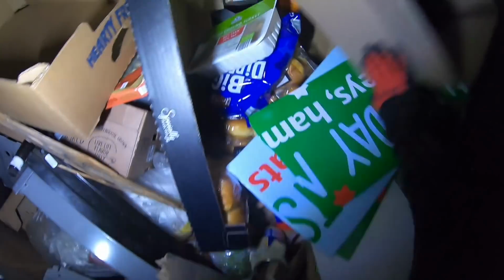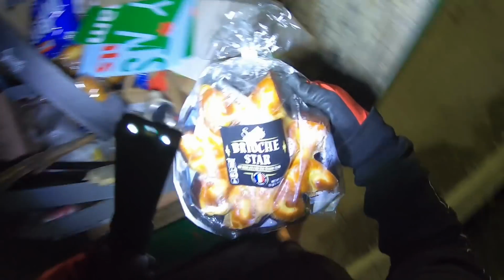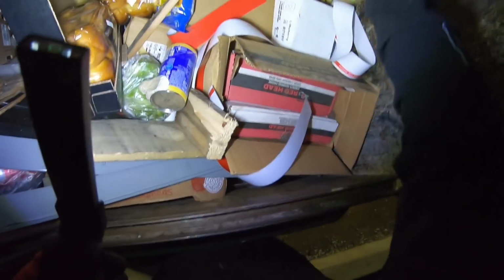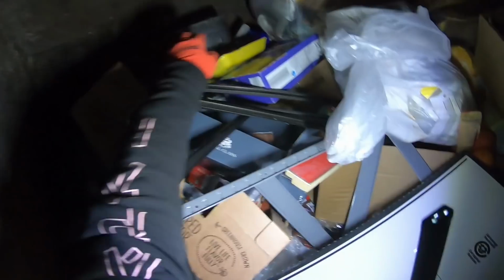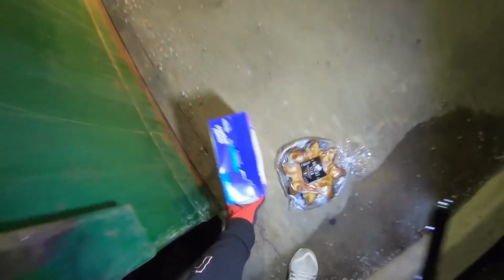All right, let's go on the other side, see what else we got over here. Oh, wow, big old thing of ground turkey. Man. What we got? A star. Brioche star. More rolls. Tons of rolls in here. Those are open. More pizzas. I'm not gonna take those. Looks like we got cereal, some Frosted Flakes.